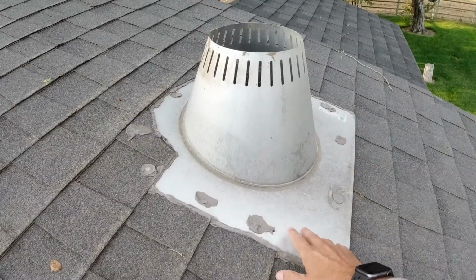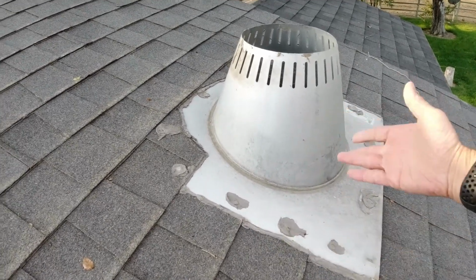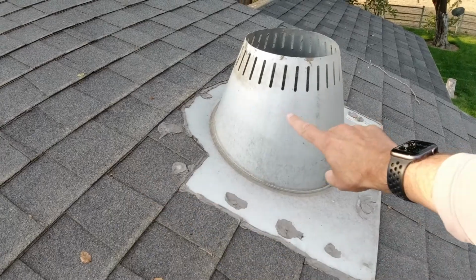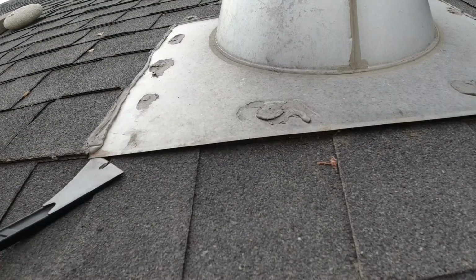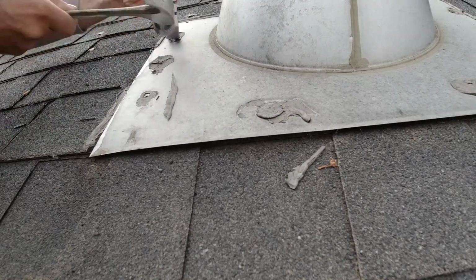So the first thing I gotta do today is remove this piece. I need to get these nails pulled up so then I can pull that piece off. Then we need to remove the shingles, the tar paper, then we need to patch the roof, then get the new tar paper and shingles on, and hopefully we can get all that done quickly.